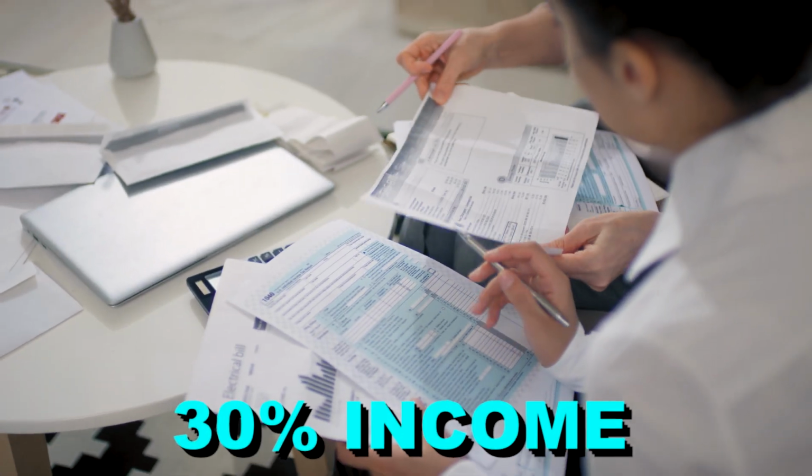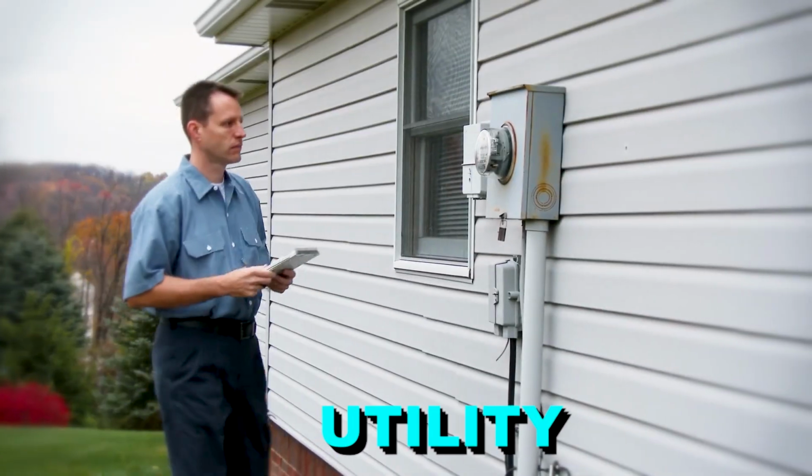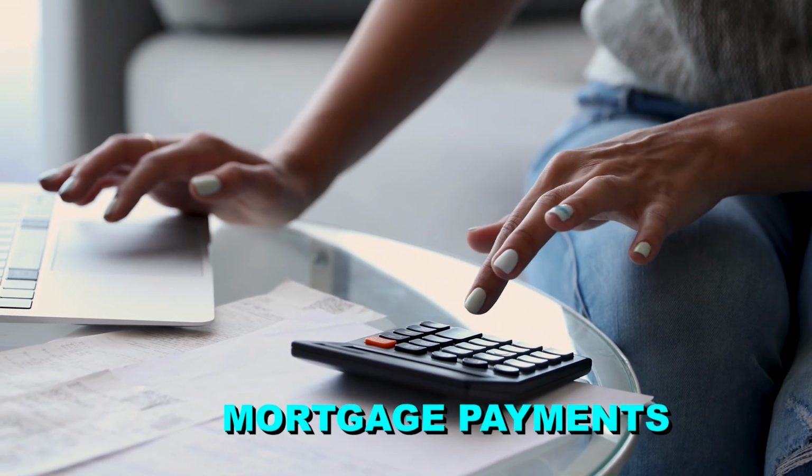All right, and now we're wrapping it up. We talked about all the new construction. We talked about affordable living. It aims to be under 30% of your income for utilities and mortgage payment. That's what affordable housing is. Consider, this is all new construction that we've talked about, but there are plenty of detached homes that are resales.